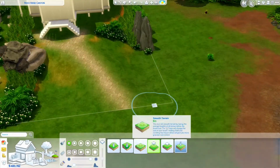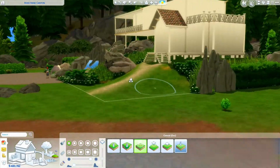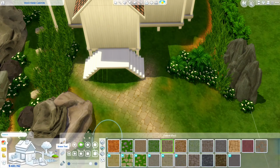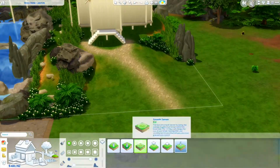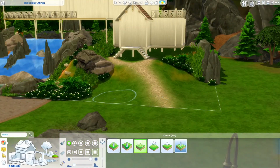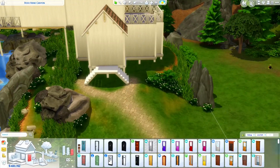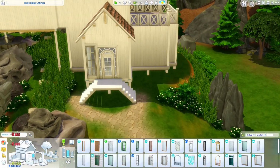And at the front, I decided to make a little bit of a garden. That's why I will end up moving the path so that it's straight down rather than angled like that. I don't do that just now, I think I do it later. I was also a bit annoyed that I couldn't put railings on the stairs.